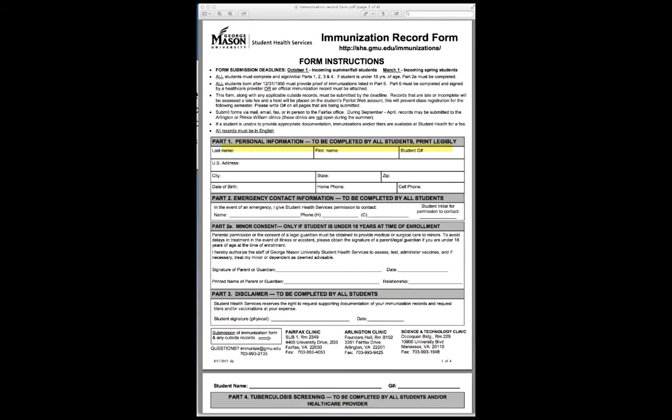Part 1. This section should be completed by the student. Please use blue or black ink. Do not use pencil. Clearly print your last name, first name, G number, local address, date of birth, and the phone number that the immunization office can use to contact you if we have any questions. A United States address is required for all students, including international students. If you do not have a U.S. address at the time of completing this form, please leave this section blank.